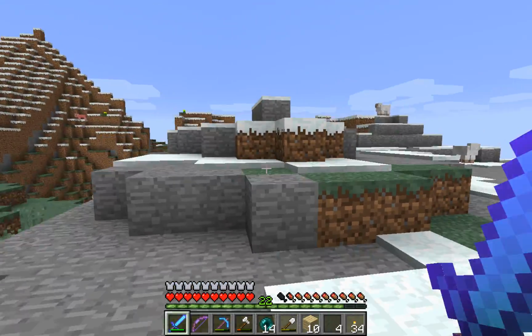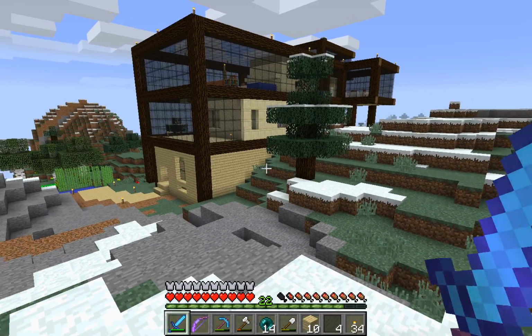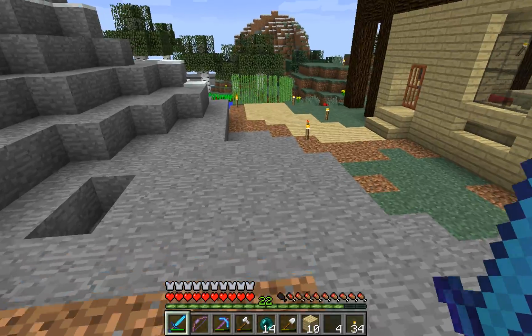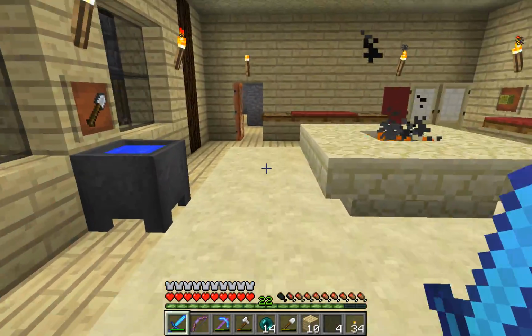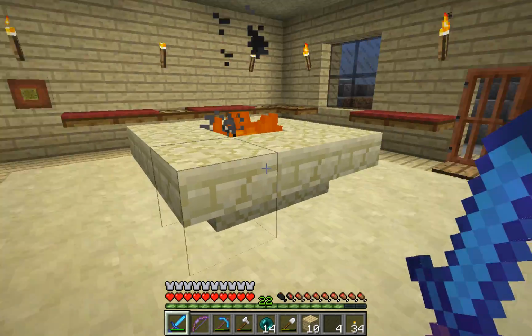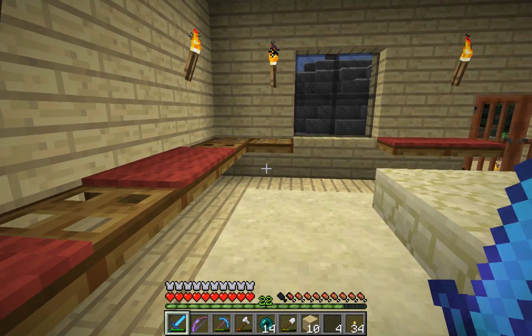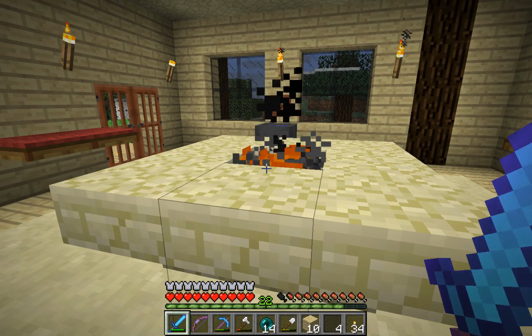So, from my rather modern Scandinavian build, I think I might just go and sit myself in the sauna, don't you? Such a warm, welcoming place to be. I really, really like this sauna. Isn't that a good place to be? Bye-bye.